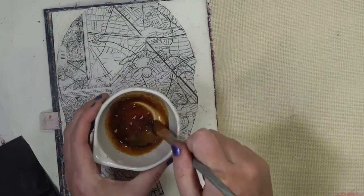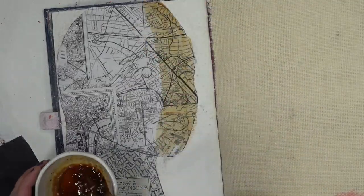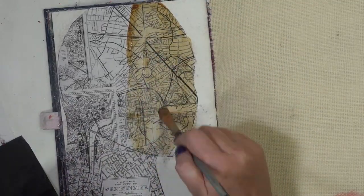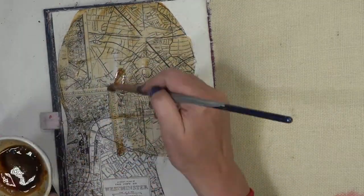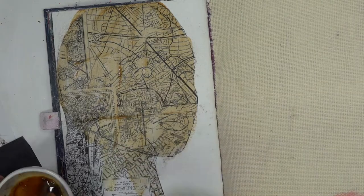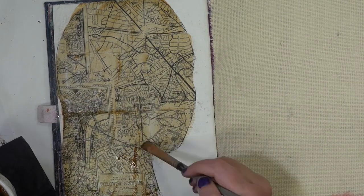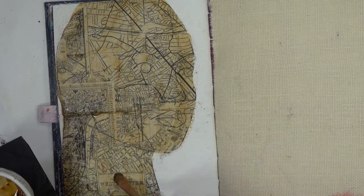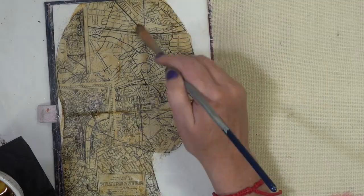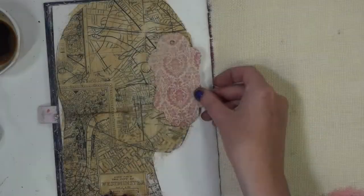Grab a paintbrush and I'm just going to go ahead and paint over the entire face. And this hasn't been prepped at all, so it is going to soak up that color into the paper. I have no idea how this is going to take because I don't really know what kind of paper this is, but we're just playing. That's the name of the game, right? Just play and have fun. So once that's on there, we will go ahead and give it a good dry and then move on to our next step.